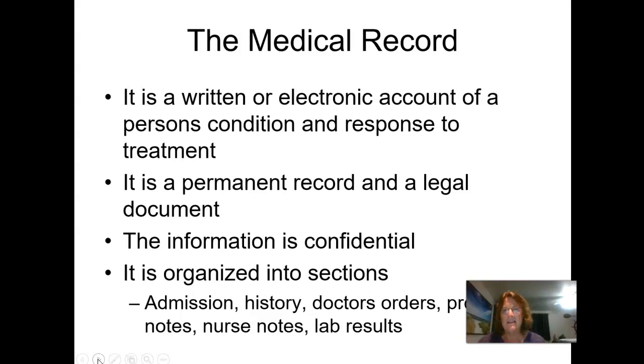And when I say it's a legal document, the people who are taking care of the resident have a right to be in that chart. So one of the things we talked about in an earlier class when we talked about confidentiality issues, you do not have the right to get into any chart that you want to look at in a facility. You should only be in the charts of the residents that you are taking care of, that you have a need to know what that information is.